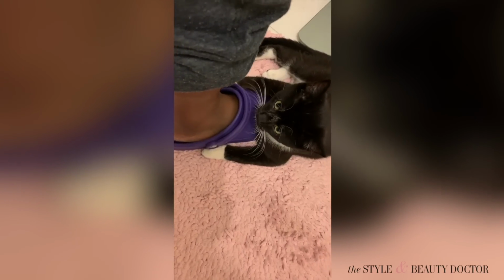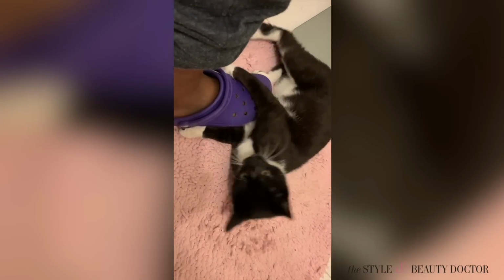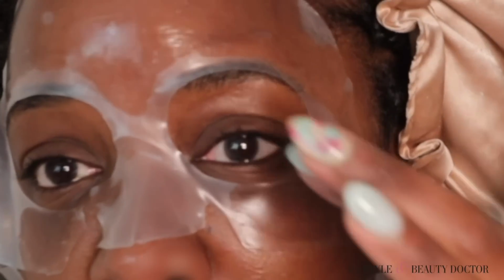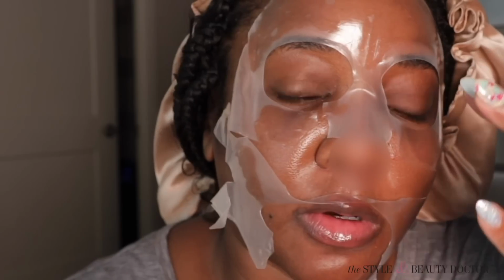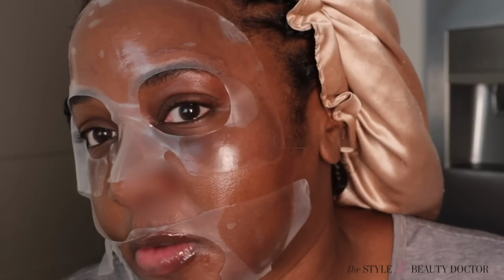It feels very tight. Well, not very tight. It feels like it got tighter through the night. My cat had zoomies at 4 o'clock in the morning and woke me up. So I don't know if my eyes are a little swollen because of that, or if the mask kind of made my eyes a little swollen, but I don't want my eyes to be swollen. Anyway, let's take this off.